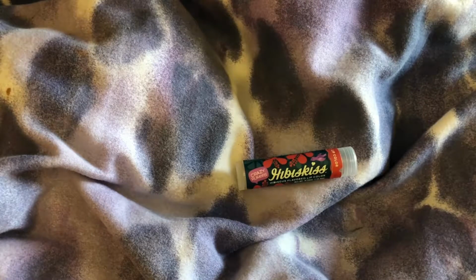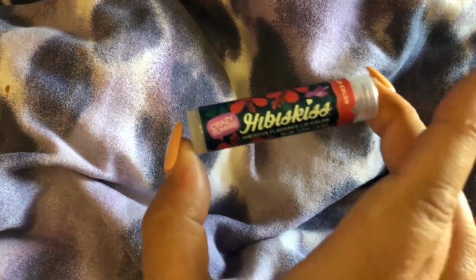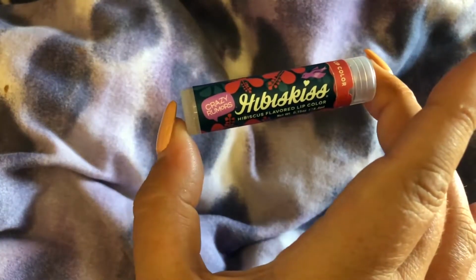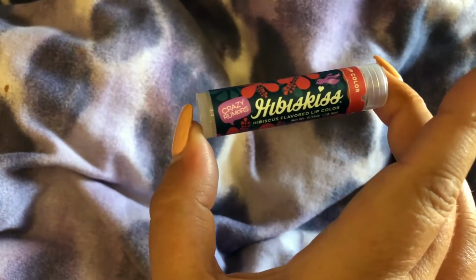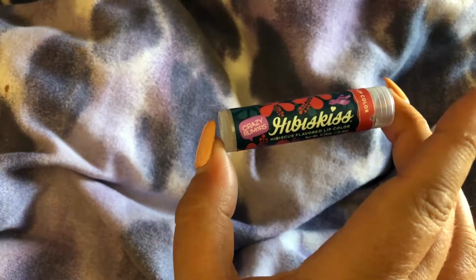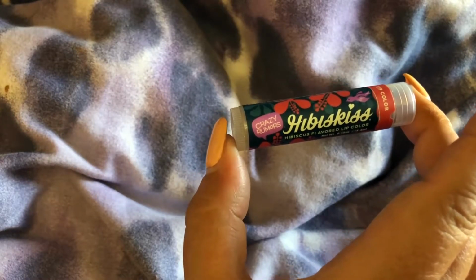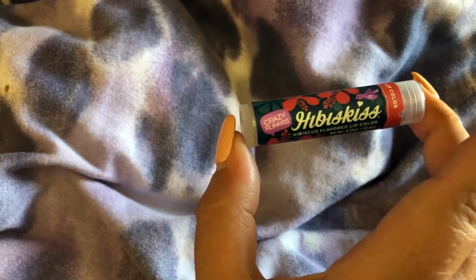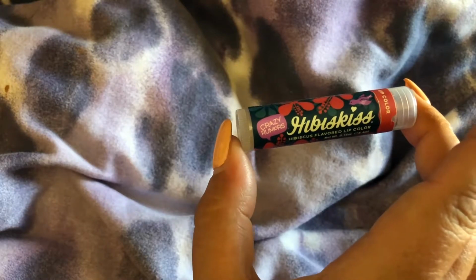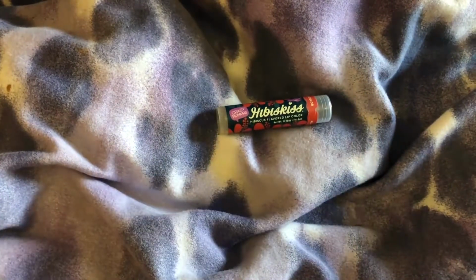And if you don't want to wear a lipstick, you just want something that has a little bit of color to it, this is an alternative to just putting on a little bit of lip gloss. Chapstick, basically, that has a little bit of flavor and color to it, and it has really all natural ingredients.